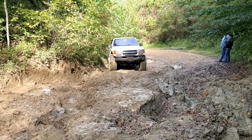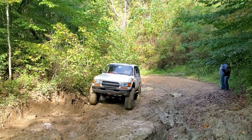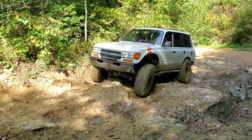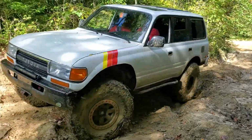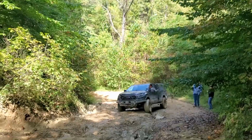He took a little different line. He kind of stayed passenger over against the side. Most of us went more toward the center and then up. And once he got over that rock, home free again. I think I sped that up a little bit.